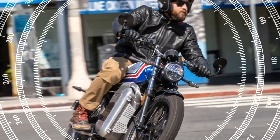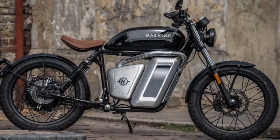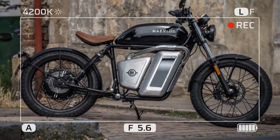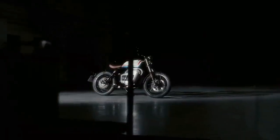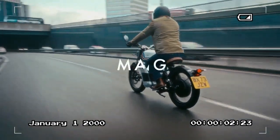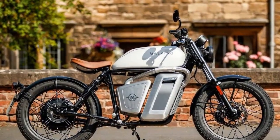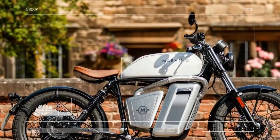The RM1S, a closer look. The term "simple" is key when discussing the RM1S. It features a straightforward steel tube frame, a non-adjustable fork, and preload adjustable shocks. The narrow, 19-inch spoked wheels and solo seat nod to the design team's appreciation for vintage board track racers. Meanwhile, the upright riding position, 2.6-gallon storage compartment, and multiple ride modes equip the bike for urban challenges.